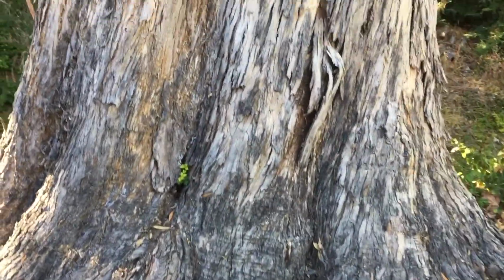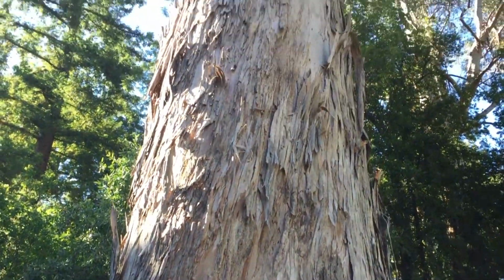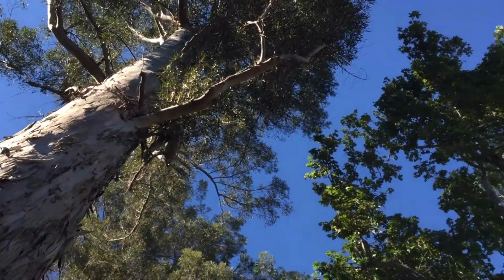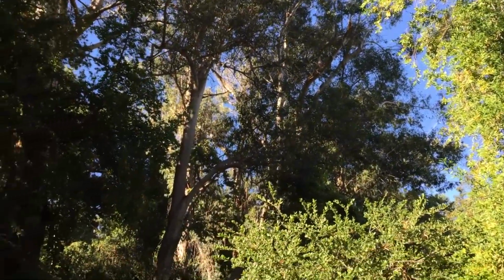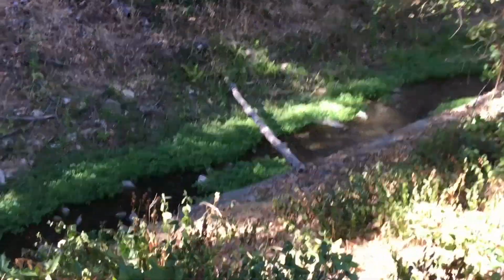On the same property, they had another tree which was even larger than that plane tree. It was a eucalyptus tree, and it was down by the creek. And this tree was probably 130, 140 feet tall. And by comparison, there's that giant plane tree. This tree was absolutely enormous. It's down over the creek.